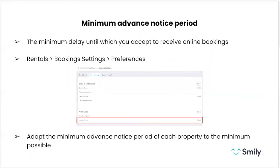So we'll move on to the next element, which is the minimum advance notice period. This means the minimum delay until which you can accept to receive online bookings. So for example, if you set a minimum delay of 2 days, that means that if somebody goes onto one of the platforms to try to make a booking today, they won't be able to book for today or tomorrow, but they will be able to book for the following day, so not for the next 2 days.